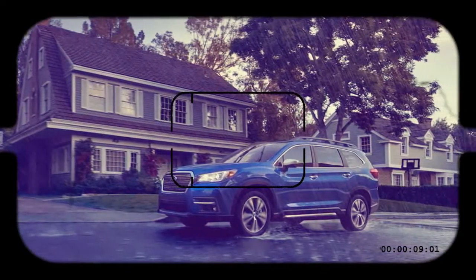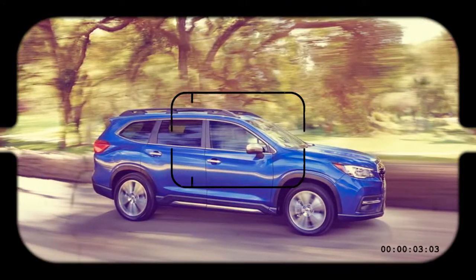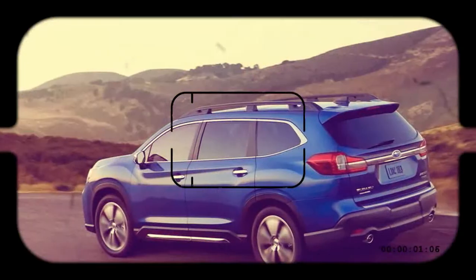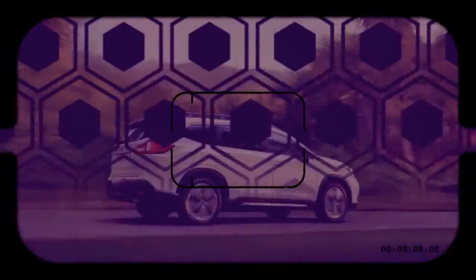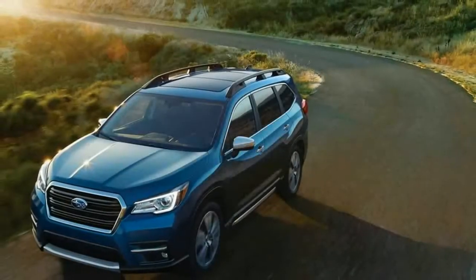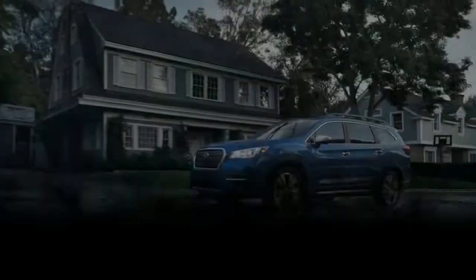All trim levels are paired with a high-torque lean Lineartronic CVT featuring an 8-speed manual mode function with steering wheel paddle shifters as well as X-MODE® with hill descent control. This powertrain allows up to 5,000-pound towing capacity, the most of any Subaru in history. Trailer Stability Assist helps to maintain vehicle stability while towing. The TSA system utilizes yaw sensors to monitor trailer sway and then can brake individual wheels to stabilize the vehicle and trailer.